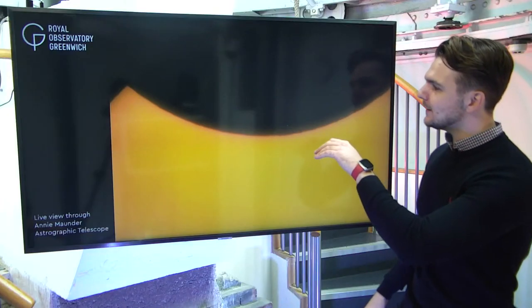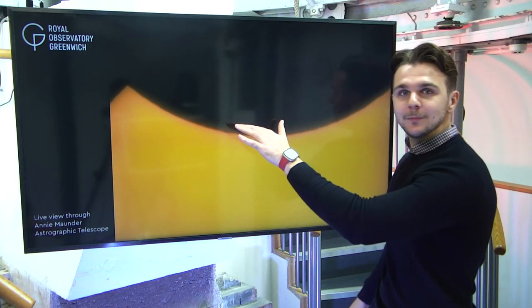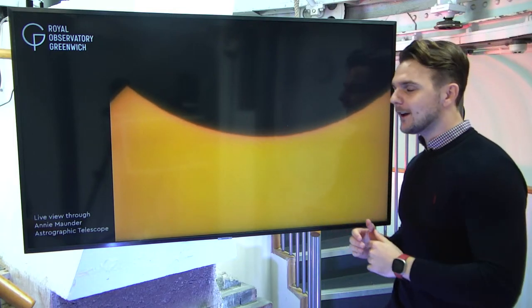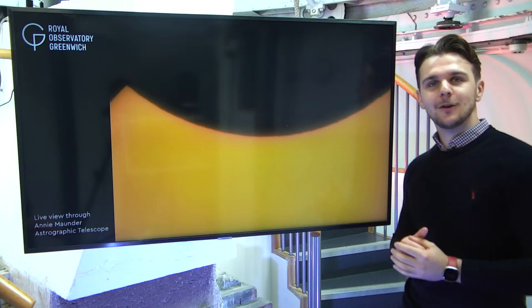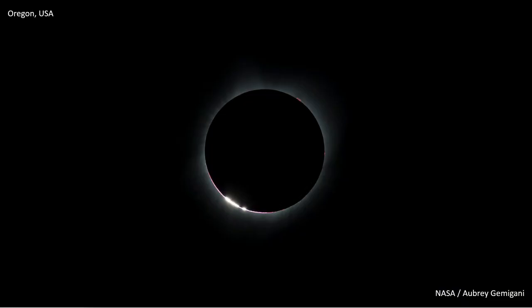And in fact, the rugged lunar topography that we are seeing in action, these beautiful little lumps and bumps showing us the hills and valleys of the moon, really are special. And they really come into their own stardom during total solar eclipses. We'll very quickly show you an image from a total solar eclipse taken in 2017. This was seen over parts of North America.